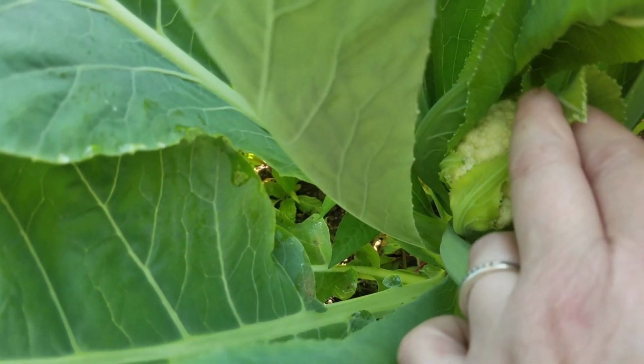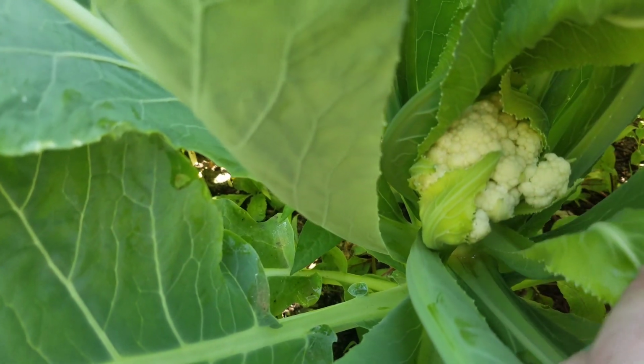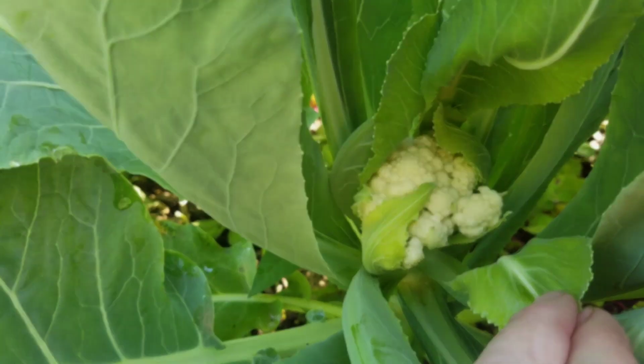I'm going to sneak in here and show you. So we got cauliflower started, yay! And yes, I know it is silly, or may seem silly to y'all, that I'm so excited about cauliflower, but honestly, I've never grown it before. I love cauliflower, it's one of my favorite vegetables.